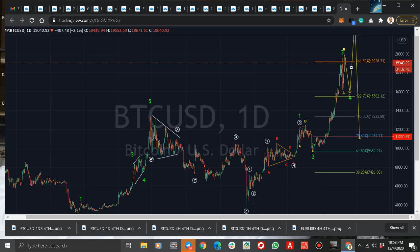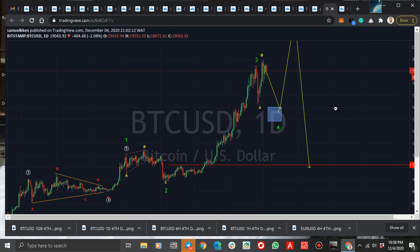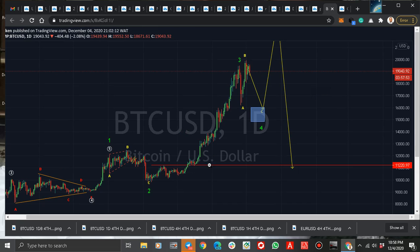So let me go to zoom chart to see better. Okay, this is still daily chart. So I just zoom this chart for you to see better. So I'm expecting this is A, B, C. So as I said on my last video, we either have a running flat which will end before the start of A, or it will come down here which will be an expanding flat.